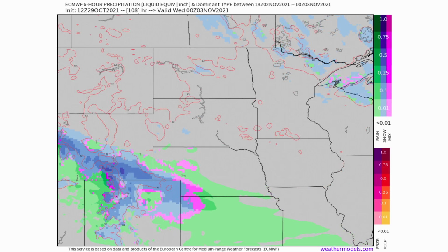So moving this on, this is what the European does. It brings in a lot more snowfall by the time that we hit Tuesday night. So we're looking at Wyoming, Colorado, and even a little bit of Kansas, Nebraska possibly getting in on that snowfall. Now, I don't think this is the most likely solution, but I will still show it just for the sake of giving you another opinion on what may happen.